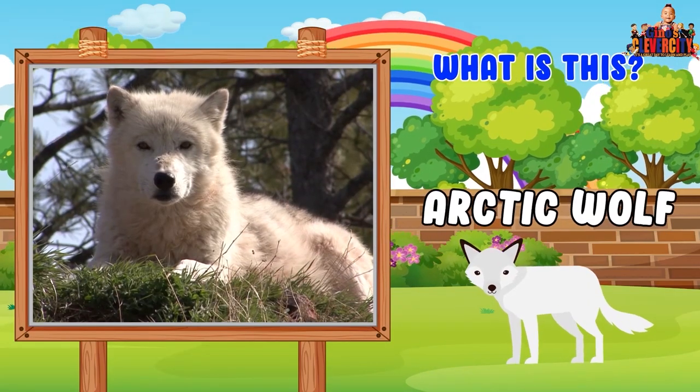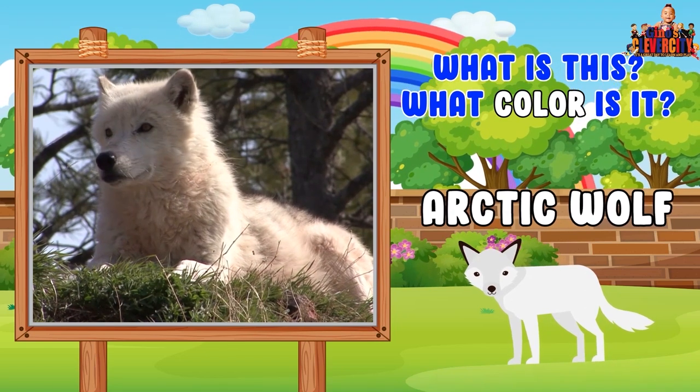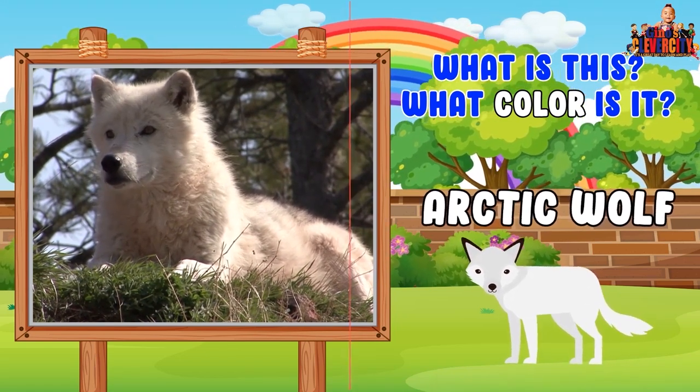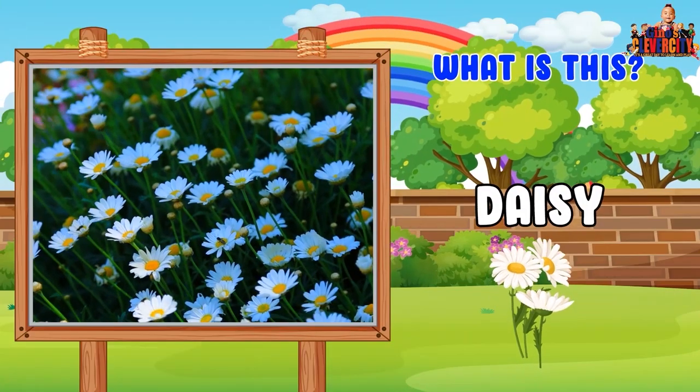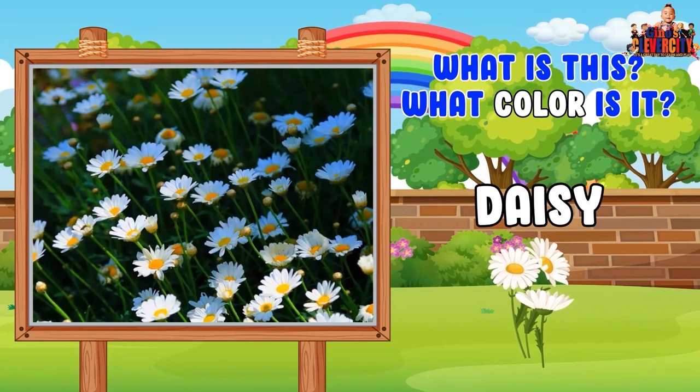What is this? Arctic wolf. What color is it? White. What is this? Daisy. What color is it? White.